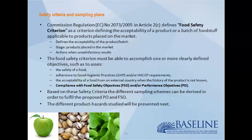Just to introduce the information that will be explained next, the Commission Regulation 2073/2005 in Article 2c defines food safety criterion as the criterion defining the acceptability of a product or a batch of foodstuff applicable to products placed on the market. The food safety criterion must be able to accomplish one or more clearly defined objectives, such as to assess the safety of the food, the adherence to good hygienic practices and HACCP requirements, the acceptability of a food from an external country when the history of the product is not known, and the compliance with the food safety objectives and/or the performance objectives. Based on these safety criteria, the different sampling schemes can be derived in order to fulfill the proposed PO and FSO. The different product hazard studies will be presented next.